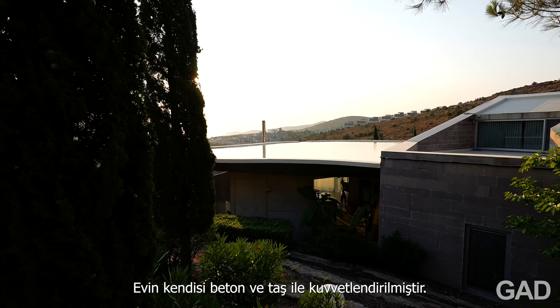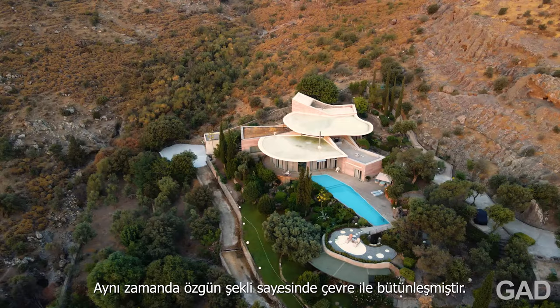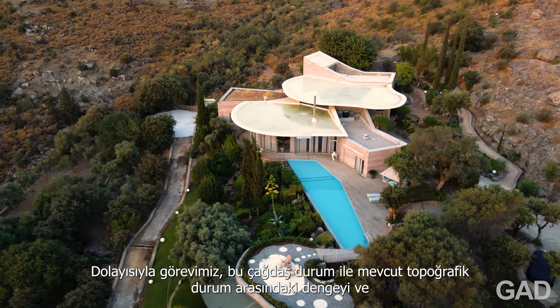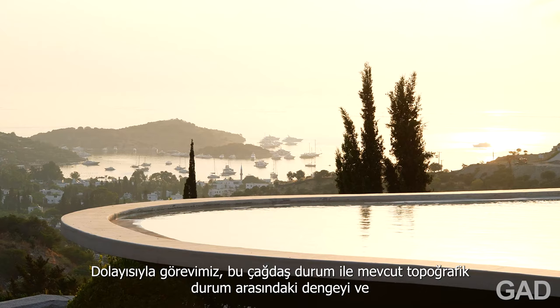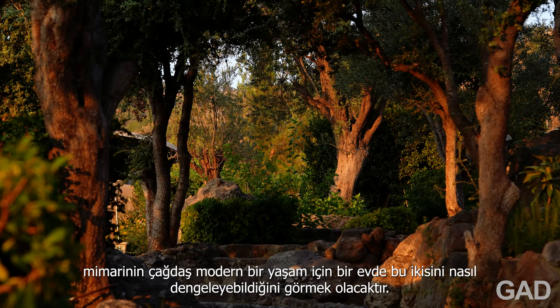The house itself, of reinforced concrete and stone, also integrates itself as a unique shape. It's contemporary, it's allowing contemporary life. So our task will be to see the balance between this contemporary condition and this existing topographic condition, and how the architect is able to balance these two for a house for contemporary modern living.